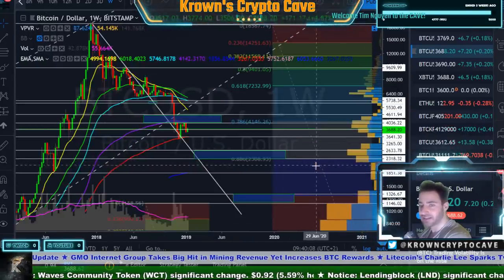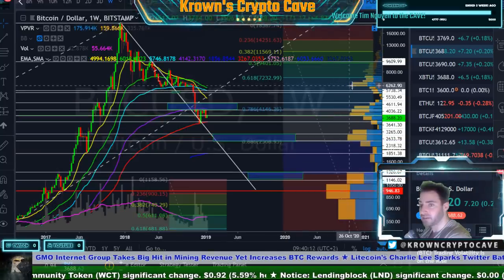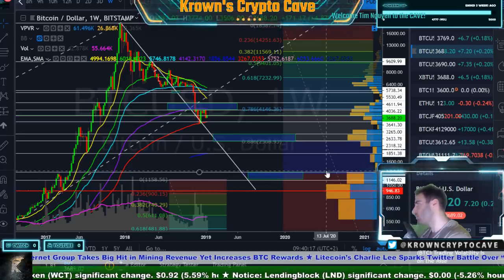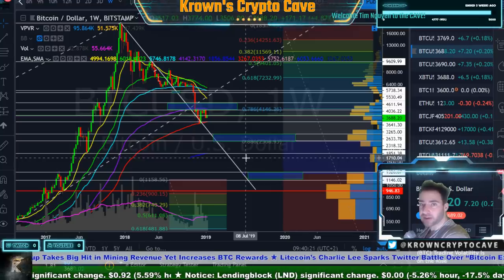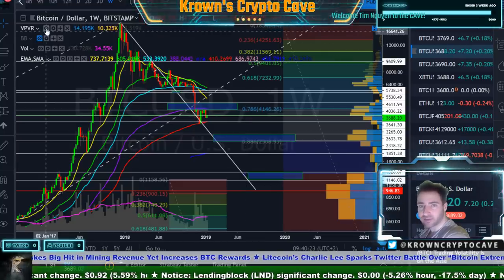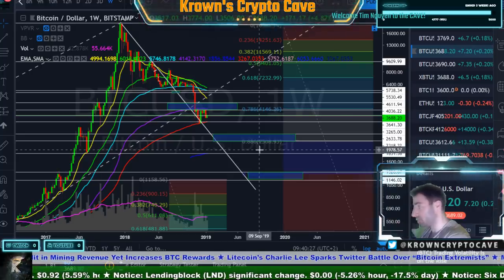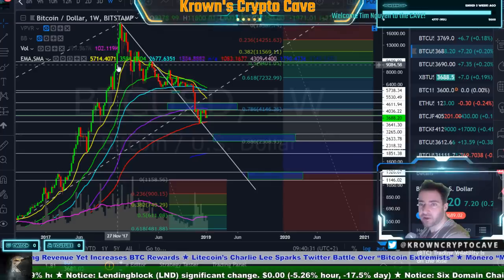But you can also see that if you think these nodes over here were high, the one at 900 is extremely high, as it should be, because that was kind of your breakout point from your last market cycle. So again, not saying that Bitcoin has to get all the way back down there, but typically speaking, the highs of your former market cycle become the lows for your next market cycle. Okay, cool. We got all that.